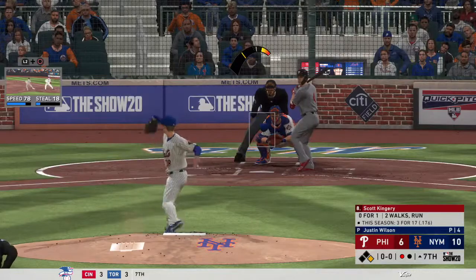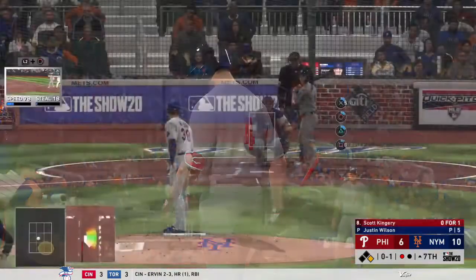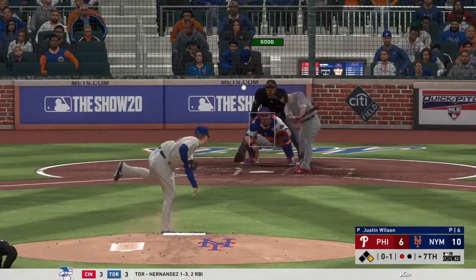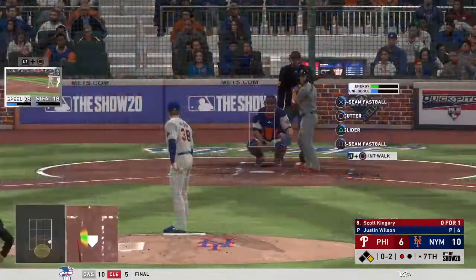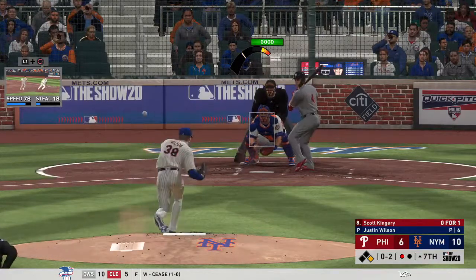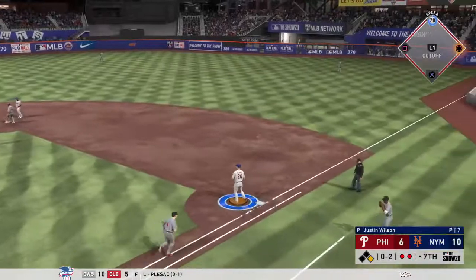Into the box now, Scott Kingery, and it's fouled away. A couple of walks for him thus far. And he fouls this one off. Nothing-and-2 count, and the pitch. This one's down to third. And there's out number 2.